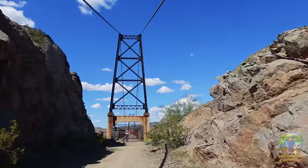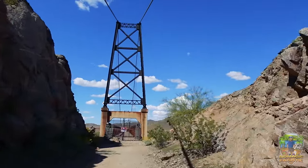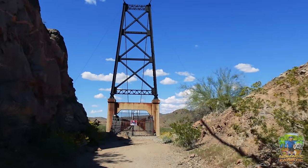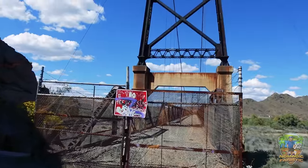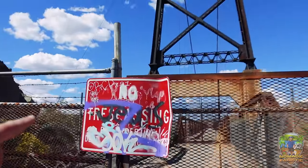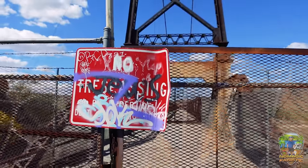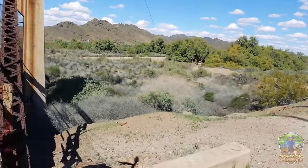I'm not a history teacher here, so I can't tell you exactly what this bridge used to go to, but on Google Maps, it's referred to as the Bridge to Nowhere. And I don't think I'm going to go any farther than this because there is an actual sign that says no trespassing by order of Department of Public Works. So, can't go past this area right here. Well, we can look down.